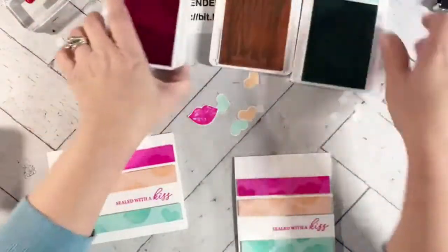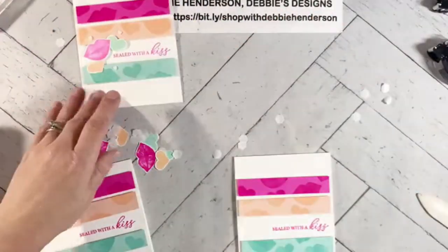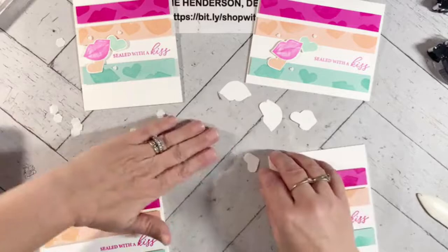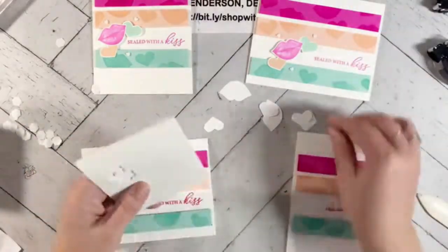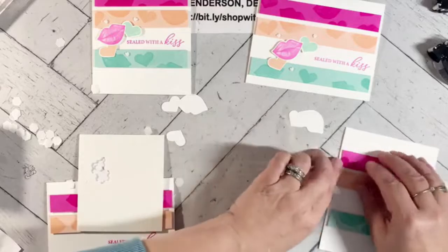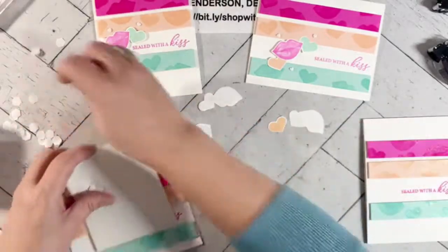Okay, let me get rid of my ink. And I'm going to bring the cards back in. Now, all of these are also glued with dimensionals. Let me bring my little mini ones in. Let's see, I just need to split them up. 1 on each side. Oh, look at that. It tucked it right inside my card. Now that would have been hard to find.